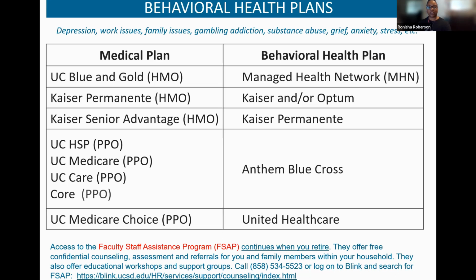We also wanted to let you know that even when you retire, employees, retirees, and their family members can still access the Family Staff Assistance Program, or FSAP. They offer free confidential counseling, assessments and referrals, educational workshops, and support groups. You can call them at the number listed here or log into Blink and search for FSAP for assistance.